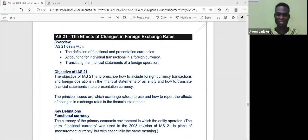Now listen to me. In fact, I should have started like this. Whenever an entity engages in transactions in a currency other than its own national currency, IAS 21 will apply. So let me say that again. Whenever an entity deals in transactions in a currency other than its own national currency, let me even call it functional currency, IAS 21 will apply.